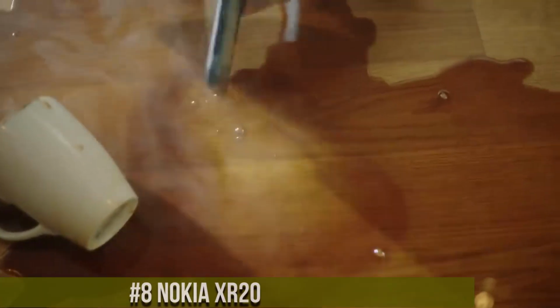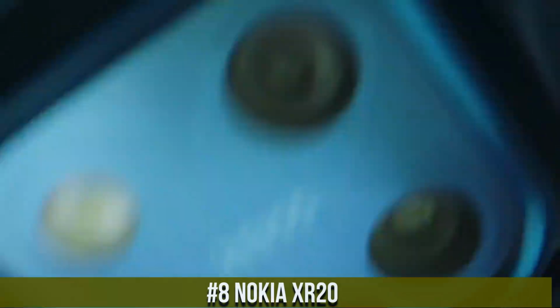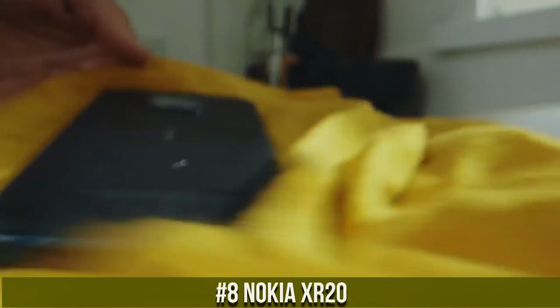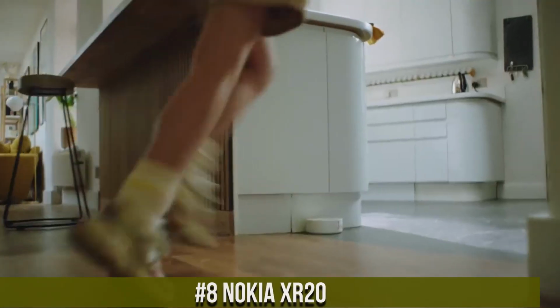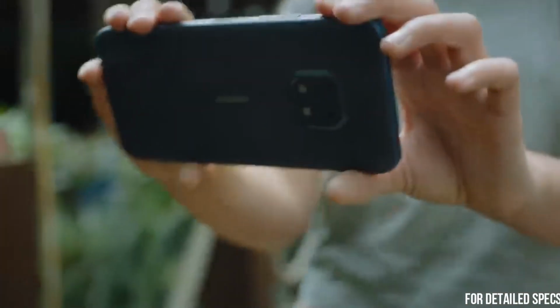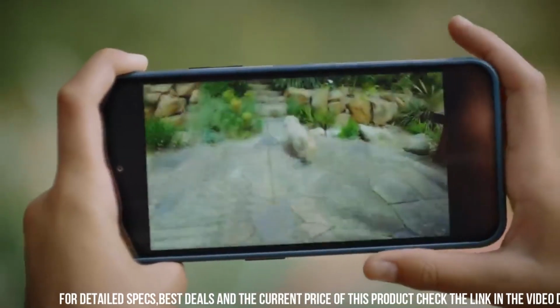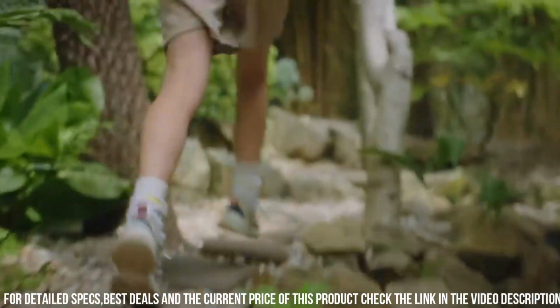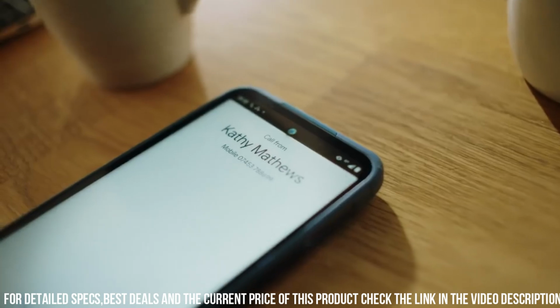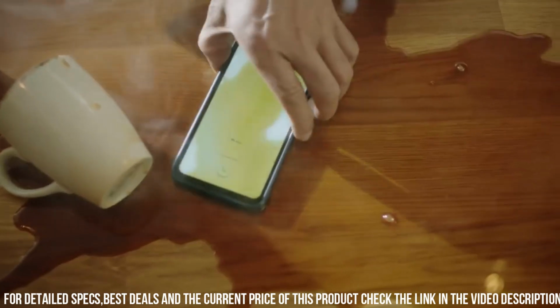Number 8. Nokia XR20. The rugged smartphone built to endure and perform in any situation. With its sleek design and robust construction, the XR20 is engineered to withstand drops, water, and extreme temperatures. It boasts an IP68/IP69 rating for water and dust resistance, as well as MIL STD 810H certification for durability.